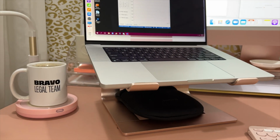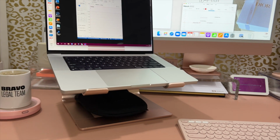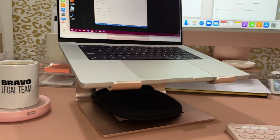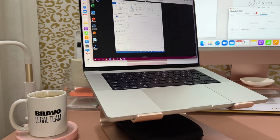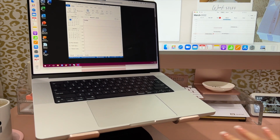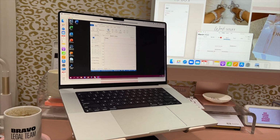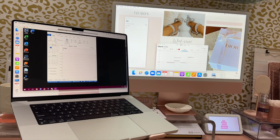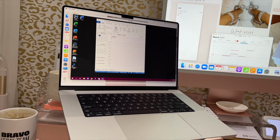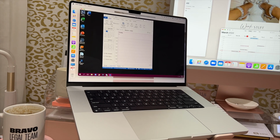Let's start with my setup. As you can see, we have a lot going on this desk, but the second screen definitely helps significantly when I'm trying to be productive and work, because at work I have basically the size of 2 iMacs. But honestly, this is all I need, really, at the end of the day.